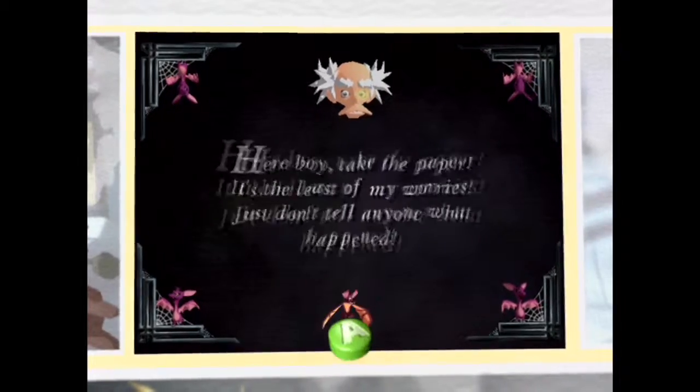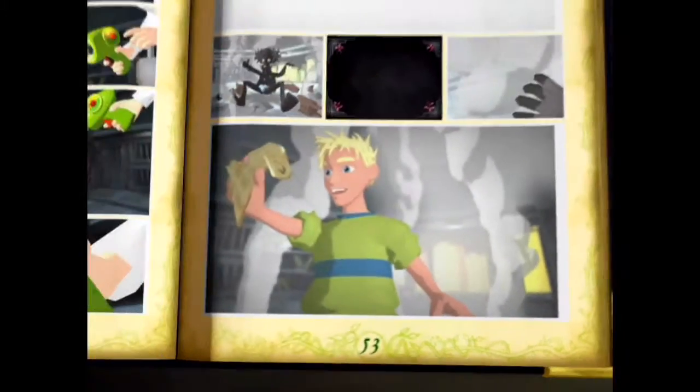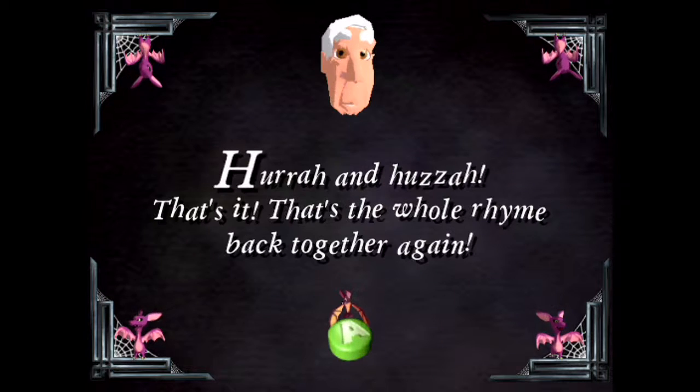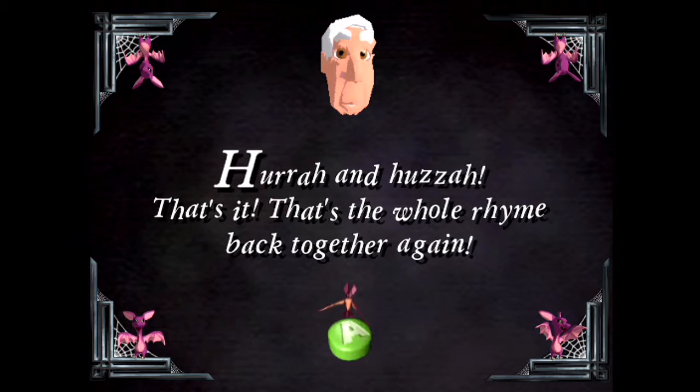It blew up in his face, and that should be the last time we see Dr. Crackpot in this game as he embarrassingly runs off. Great boss battle right there, ladies and gentlemen. Great. But now we've got the whole rhyme back together again.